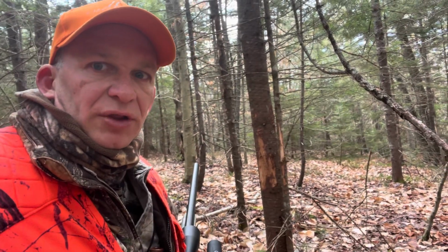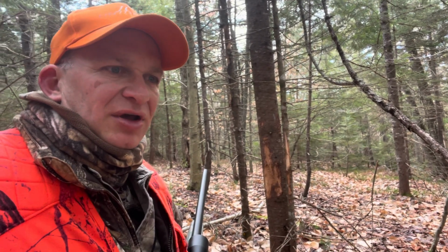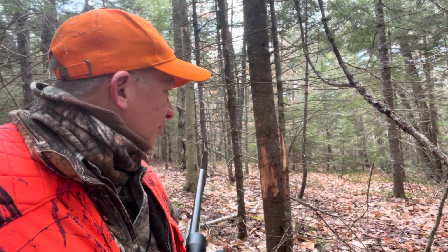So I was just working down through this bottom, and I usually get into a lot of buck sign down in through here, scrapes and rubs. And this year there's some, but it's not like it used to be. But I came upon this rub here.